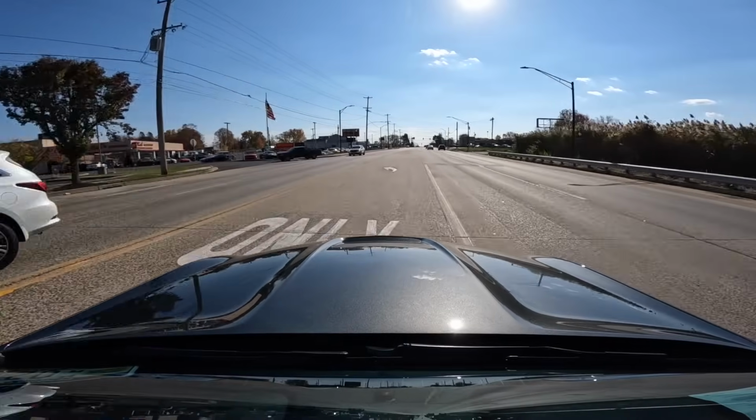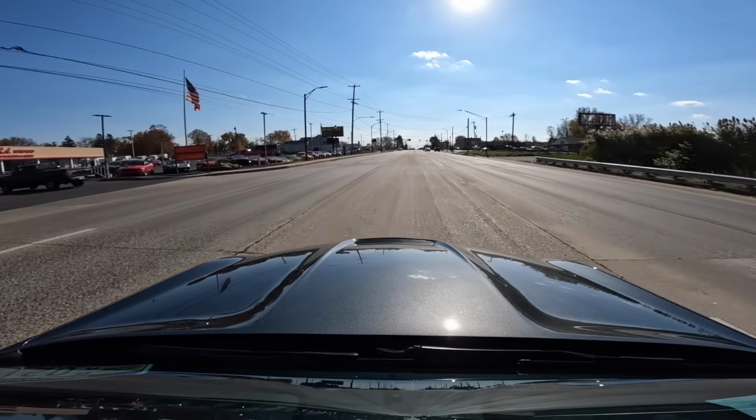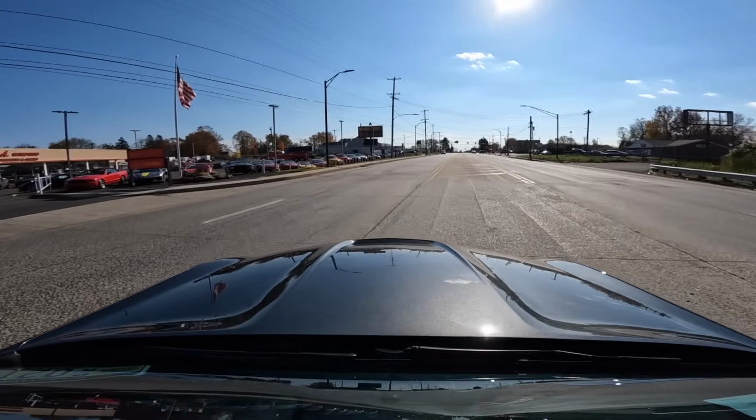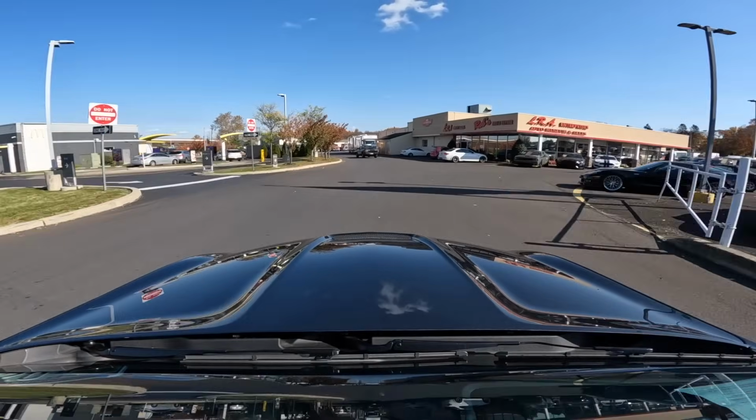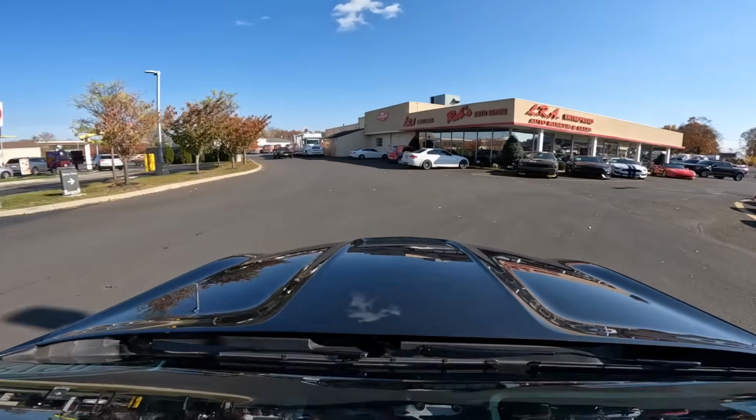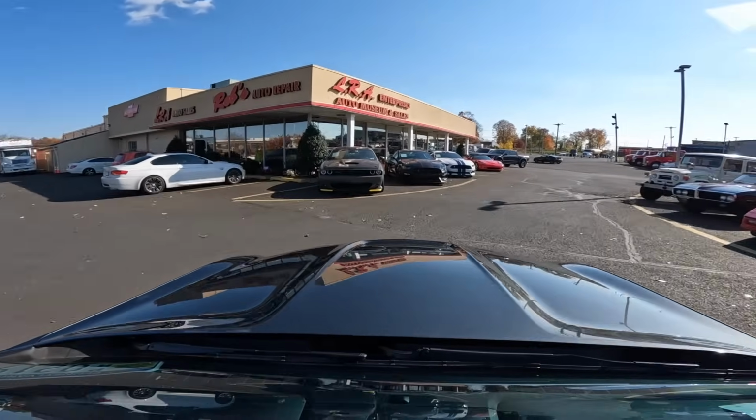Rolling back over here to the dealership, and our next trip will be to the warehouse. Oh yeah, I'm excited to see this warehouse. Rob's been hyping up this warehouse. You can take out that C8 too if you want. If we've got time, we're gonna do it. Might want to take something out that's in that warehouse. We can do that too.